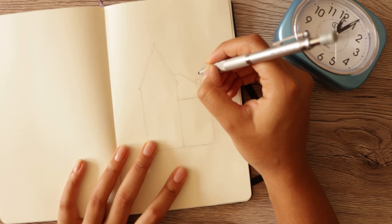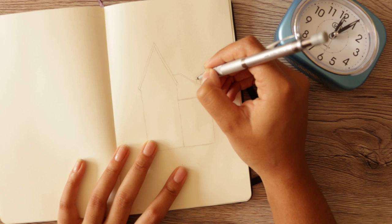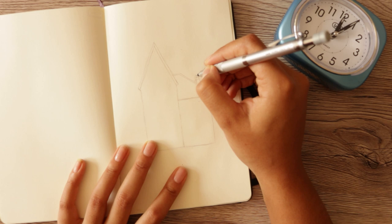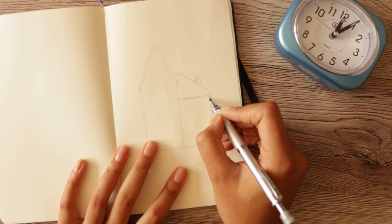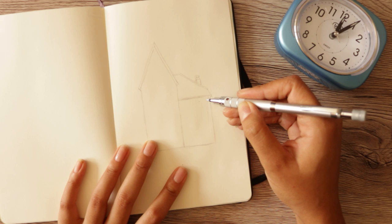I'm always jumping back and forth between different styles. I'll do this for a little while and then miss my loose gouache landscapes. But I don't really think you need to limit yourself to just one thing, because who says that you should? Just do what you enjoy doing. And today I'm enjoying drawing a building.